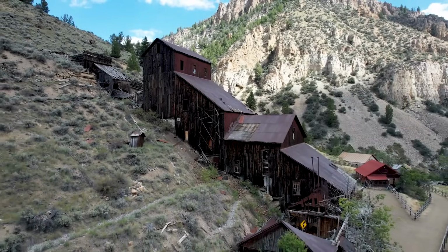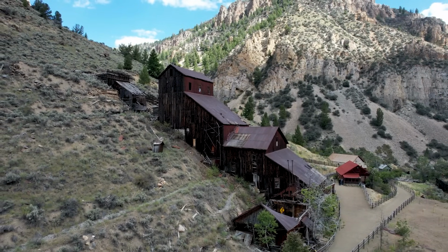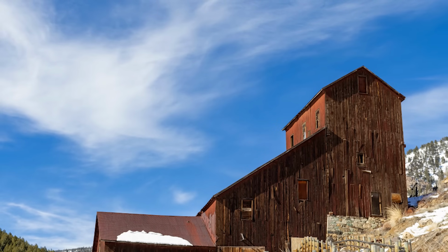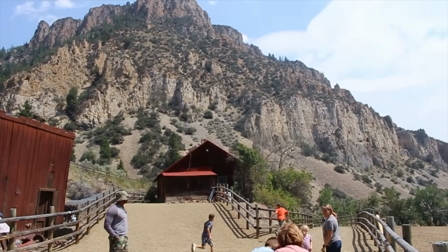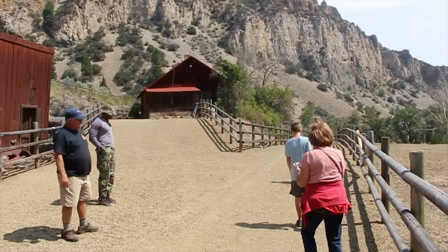At its peak, it had a few hundred residents and several saloons and businesses. Over $10 million worth of silver was extracted from this mine. It followed the boom and bust life of most mining towns. When the mines ran out, so did the residents. What makes this fairly unique is that it's protected as a state park, so it's beautifully preserved and offers several educational displays.